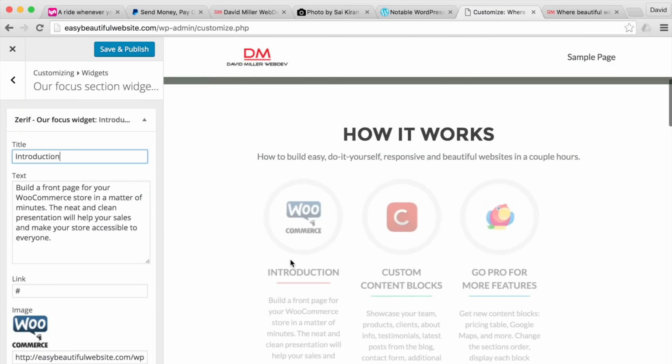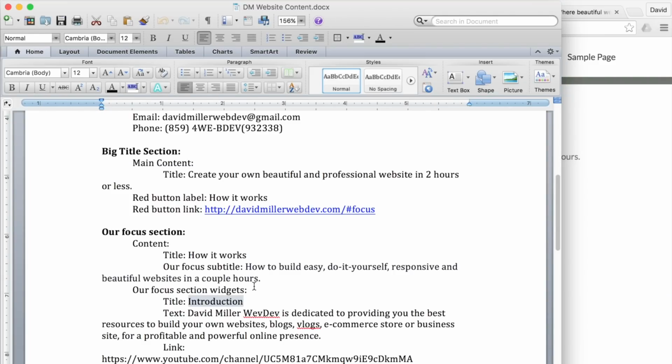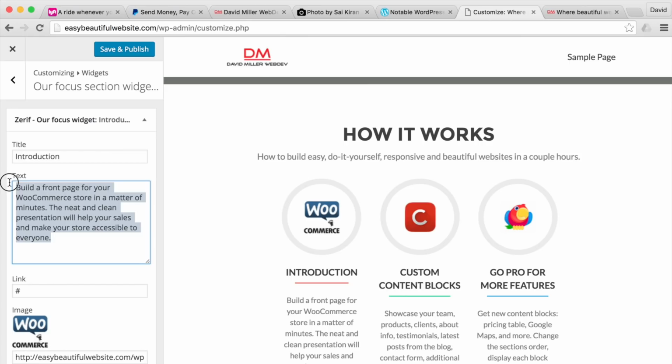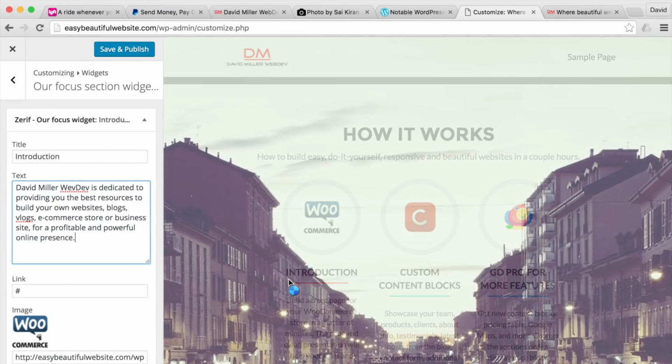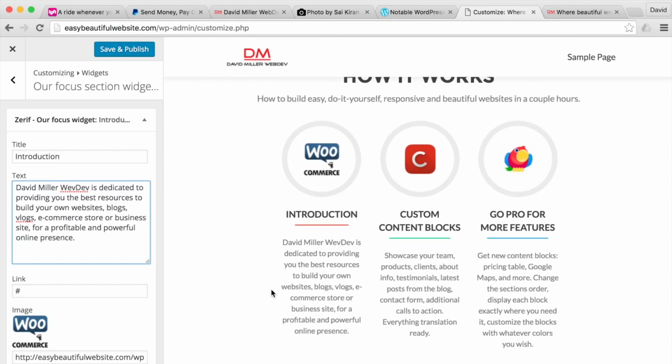And then you'll see it change, introduction. And then all this content is this stuff. So I'm going to go ahead and put in all this, cut and paste. Now you can see why I pre-wrote and did all the content gathering. But like I said, you can do it right now on the fly. This is just for the purpose of learning what's going on.